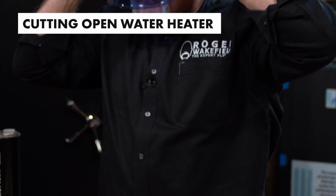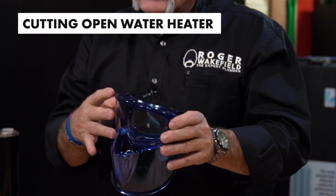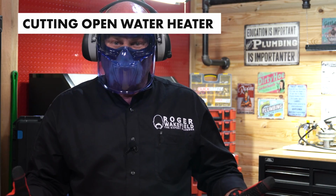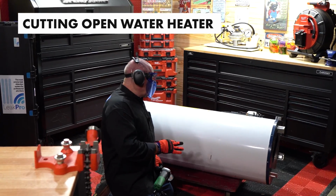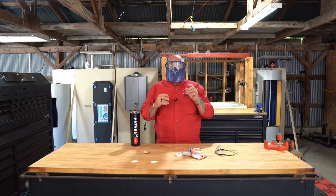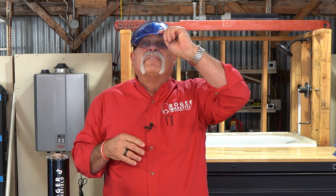Now, if safety glasses aren't enough, you may need a monogoggle or even just goggles. Y'all have seen me use them, and guys, trust me, there's times when you're in an area that maybe the safety glasses aren't enough. If you need goggles or monogoggles, make sure you use them. I promise you, they'll protect you. Guys, this is one that's not just gonna protect your eyes, it's also gonna protect your face.